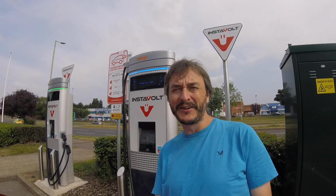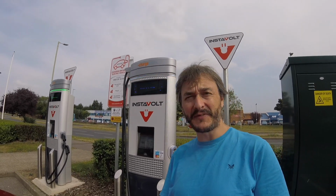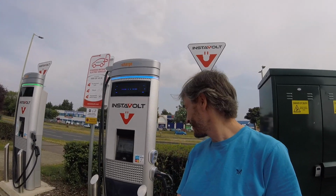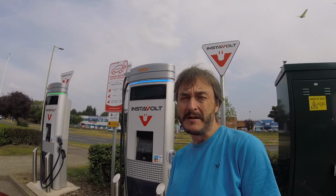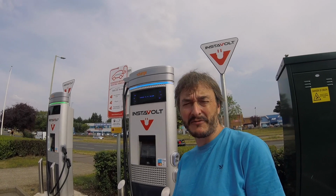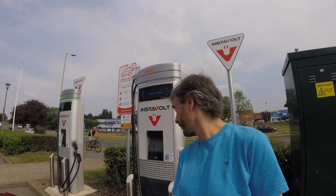Okay, after our lack of success at the previous charger, I've come to Gloucester and managed to find this Instavolt charger. Instavolt have an excellent reputation, and yeah, it is now charging. My battery was at 50%, so to be honest, I would have had no difficulty making it home as I suspected. But I felt it was just as well to get it charged, partly because I've not done a rapid charge on it yet and I wanted to see what the process was.